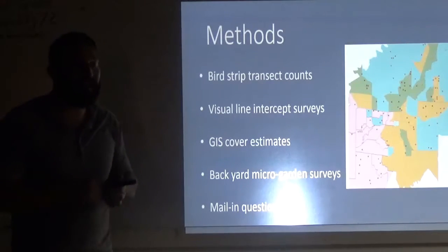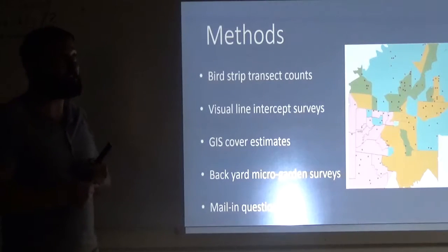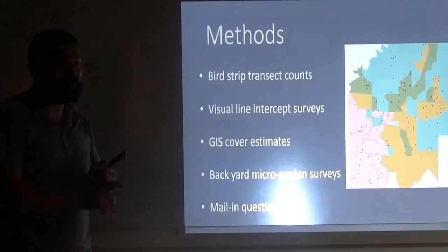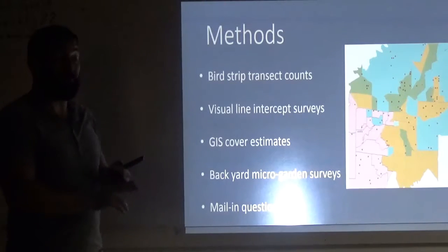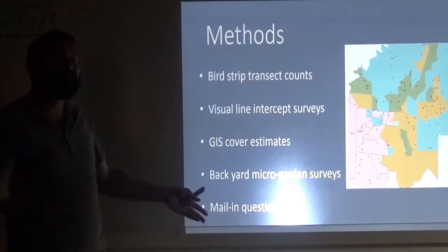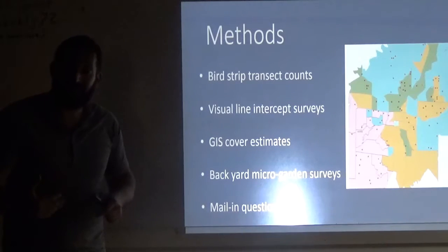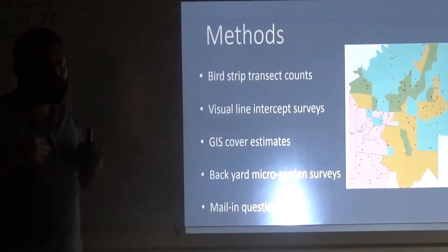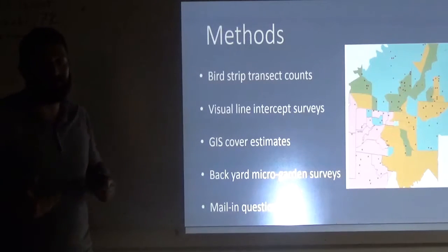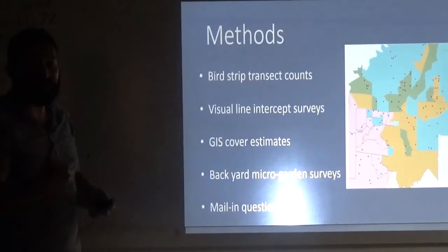The mailing questionnaires ask a whole bunch of different questions along the lines of things as simple as, how often do you mow? How often do you spray chemicals? Do you like using your yard for barbecues? Do you like using your yard just because it's pretty? So it just asks people really basic questions about how they manage their yard, and also asks people about what they like in their yard. So it's a pretty basic questionnaire that just kind of gets at what people like to see in their yard and what they do to get their yard that way.